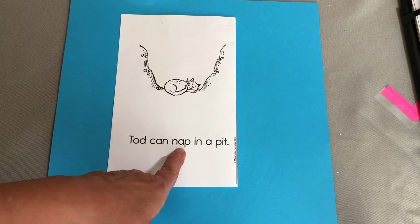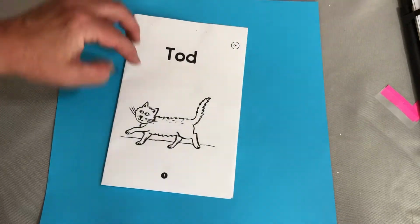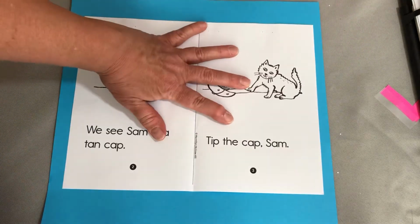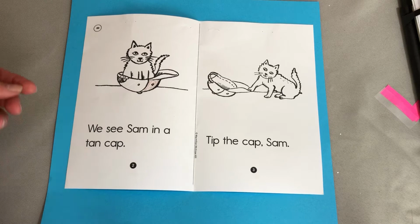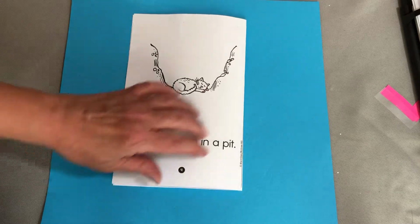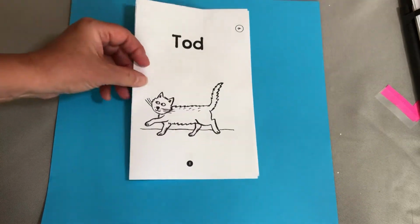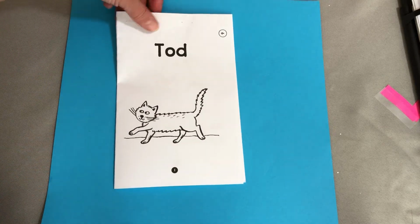Todd can nap in a pit. Well, that is a really funny story. It looks like this is the Todd, the cat. Then inside, this is Sam, the cat. So this story must be about two different cats, Sam and Todd. I don't know how Todd got in a pit, but that would be very interesting to find out. Maybe you can think about that and think about how this story goes. But that was a funny story just to practice our short vowel words.